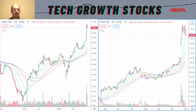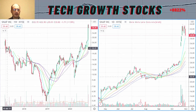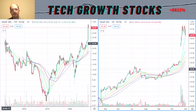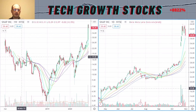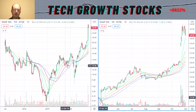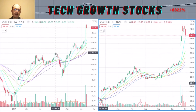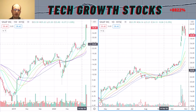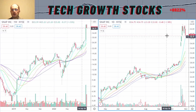SNAP, Snapchat. Here we can see the longer term chart of Snapchat. Snapchat was an IPO in 2017. After its IPO, it went into a strong downtrend, and it made its low at the end of 2018, and then it moved into an uptrend. And this year we had a breakdown in the stock. We broke down from 19 to 7, or let's say nearly 8, in March, and we made that low in March, and then the stock could recover and move into an uptrend. And now we are around 39.